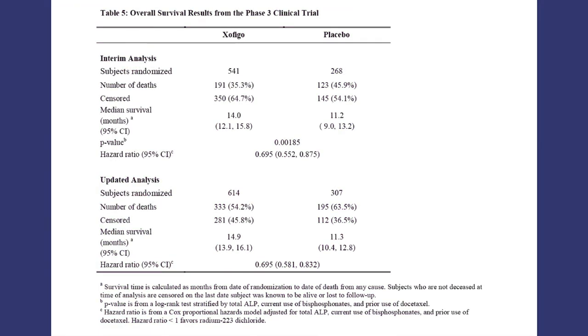At the cutoff date of the pre-planned interim analysis, a total of 809 patients had been randomized 2-to-1 to receive Xofigo, 50 kilobecquerels, IV every 4 weeks for 6 cycles, with an N of 541 patients, plus best standard of care or matching placebo plus best standard of care in 268 patients. Now, the best standard of care included local external beam radiation therapy, corticosteroids, anti-estrogens, estrogens, or ketoconazole.